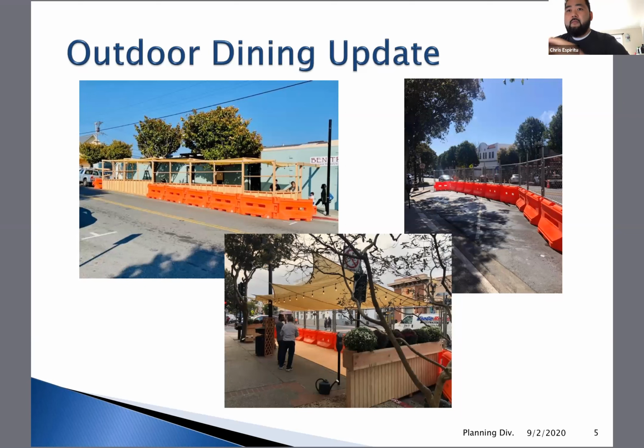I think by tomorrow we definitely will have about 8 businesses that have applied for this, and I believe about 6 or 7 of them will be available and open for outdoor dining as early as this Friday. So it's something that we knew there was a demand for, and the restaurants are responding, and it looks like their creativity is also coming to the surface.